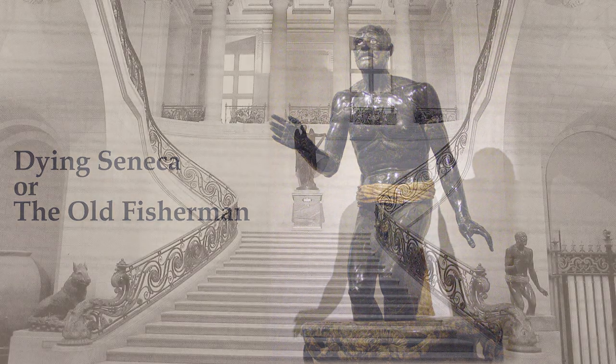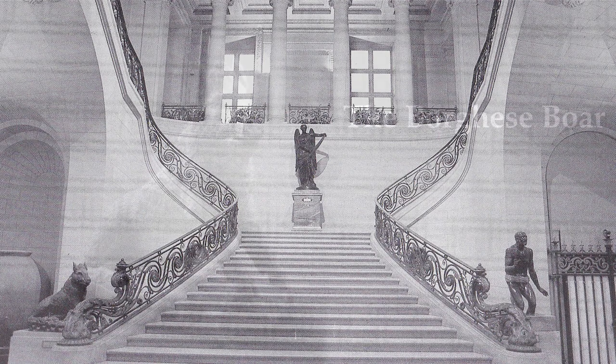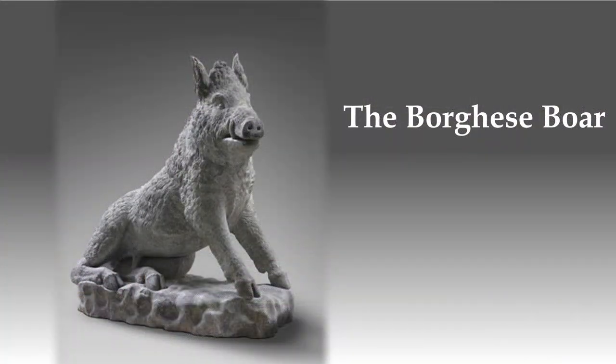The sculpture of a boar at the left of the base of the staircase appears to be the Borghese boar, acquired in 1807, a copy of the Porcellino in the Uffizi in Florence. This copy is now also in the Salle du Manège.